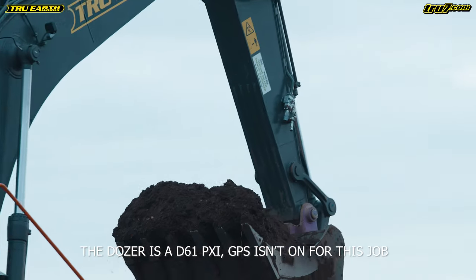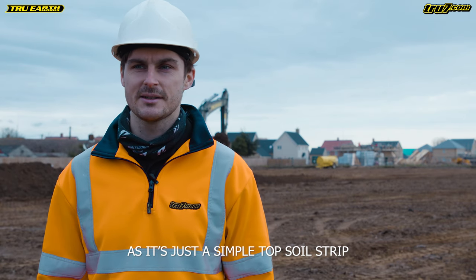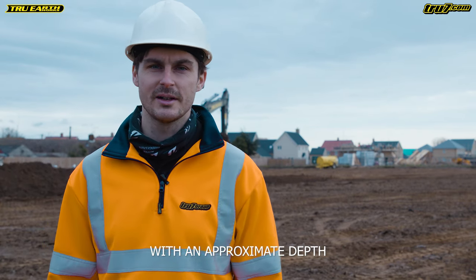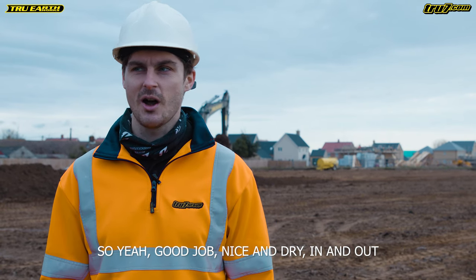The dozer is a D61PXi. The GPS isn't on for this job, as it's just a simple topsoil strip to an approximate depth. So yeah, good job, nice and dry, in and out.